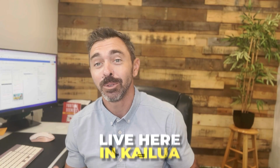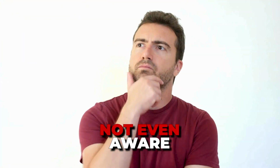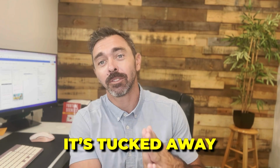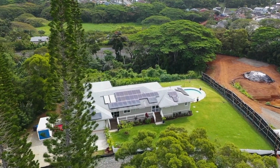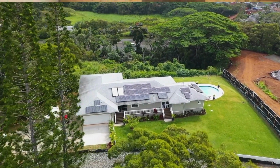Now, the second neighborhood we will go over is Norfolk. And there's a lot of people who even live here in Kailua who are not even aware of this area. It's tucked away just outside of Enchanted Lakes on the other side of the highway. And it's got beautiful, beautiful, huge lots and mansions that are basically tucked away into the hillside. It's absolutely gorgeous. Now, if you are looking to get some privacy and be away from the craziness of Kailua Town, this is a great option for you.